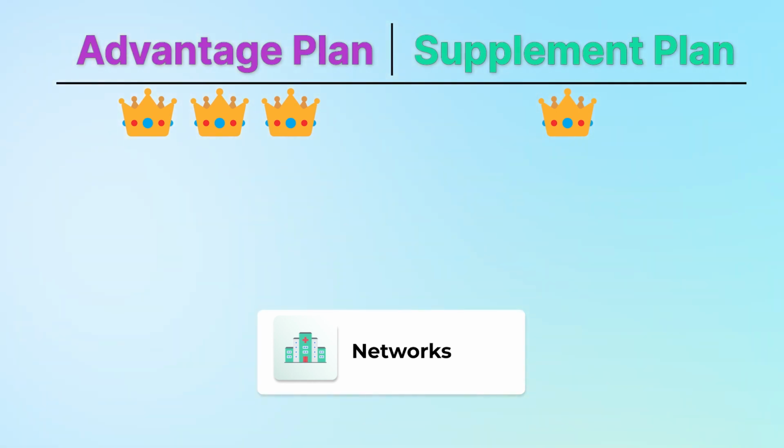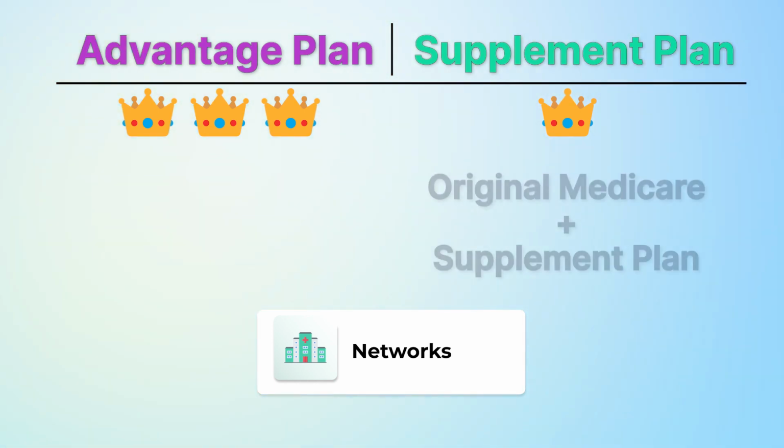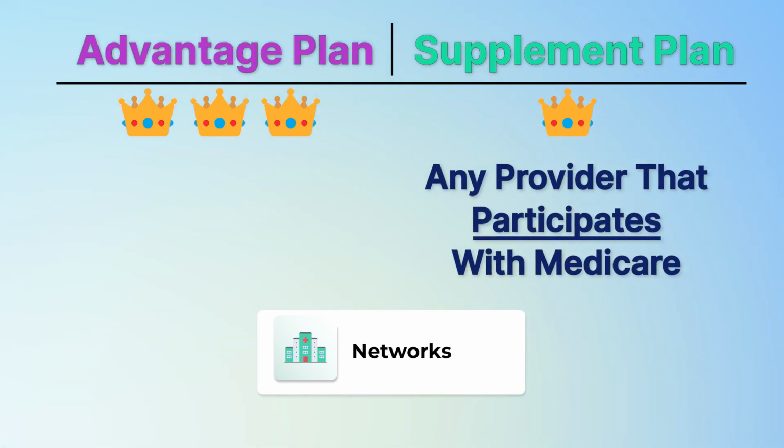All right, supplement plans do not have a network. How nice is that? Much more simple too, well, sort of. With Original Medicare and a supplement plan, you can visit any provider or facility that participates with Medicare anywhere in the country, and Medicare, together with your supplement plan, will cover it according to Medicare rules. That word participate is important. Another way to say this is they accept Medicare assignment. Here's why that matters.